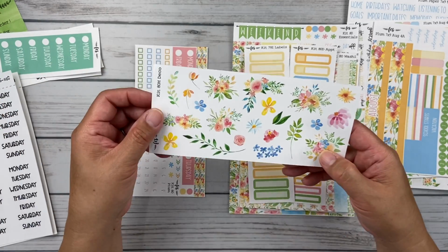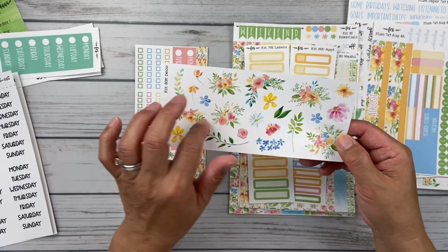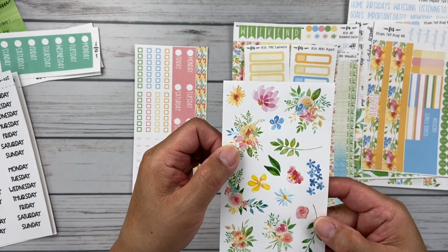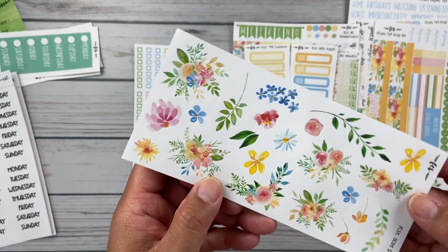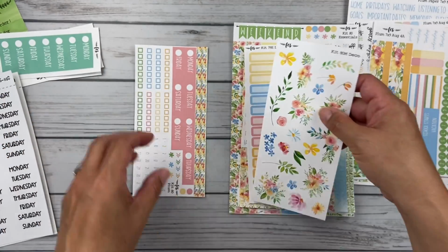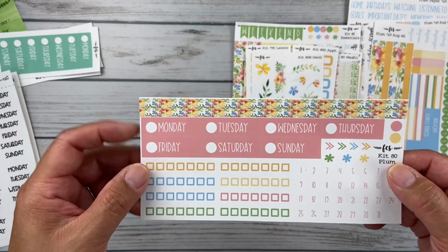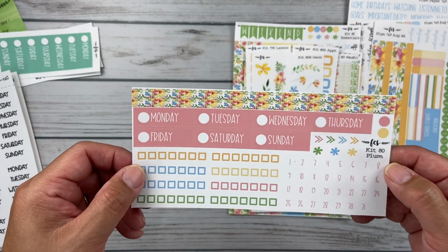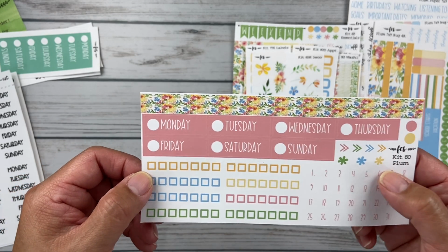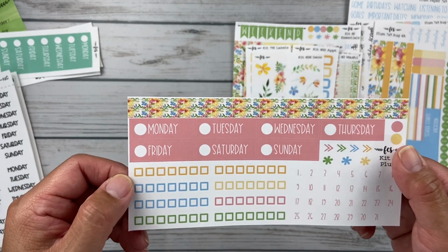And then because the deco was so cute, I got the clip art, kind of the decorative clip art. Like, look at how pretty this sort of watercolor paintbrush floral is. I just think it's so cute. I'm trying to hold it up closer so you can get a good look. Fun stuff, right? And then this, of course, is all of the date headers. There's some washi here, check boxes, the dates, couple little arrows. These are cute. This is so cute. I love it. Okay, so that's it.